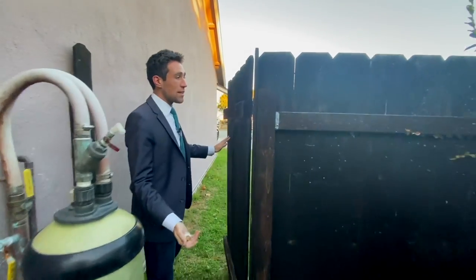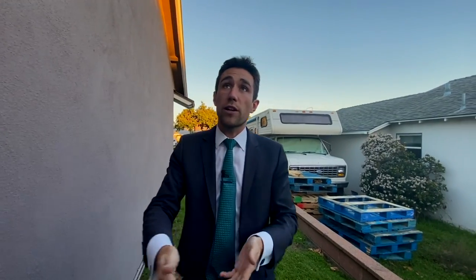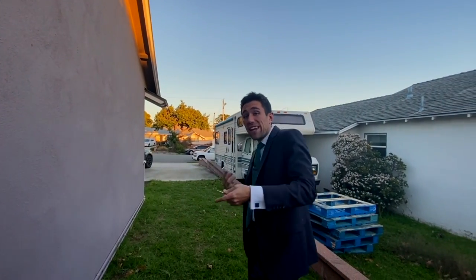Now, the original reason we didn't do it was because we didn't think there were any drain opportunities over here, but I've since realized that we can actually drain the water softener up and into the attic and down one of the stink pipes. I wish I knew that then.